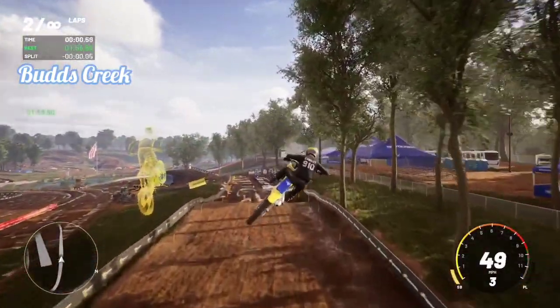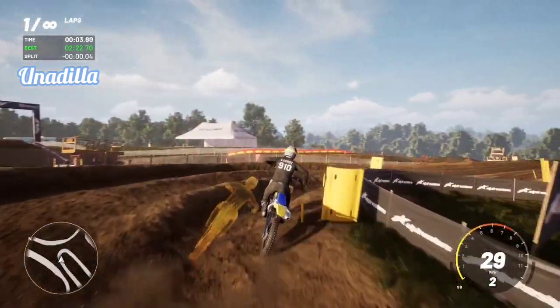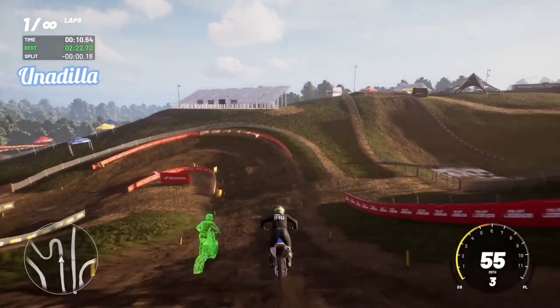But the spacing on these tracks in this downloadable content package is so good. I mean, the sense of speed matches the size and scope of the jumps. Like, I really don't have a whole lot to complain about here.